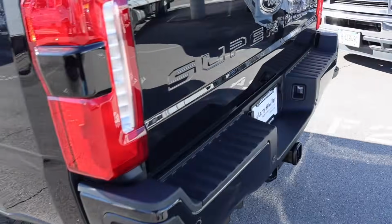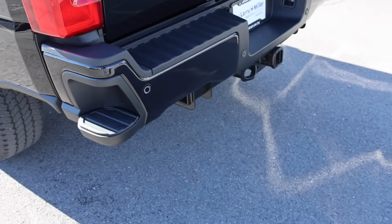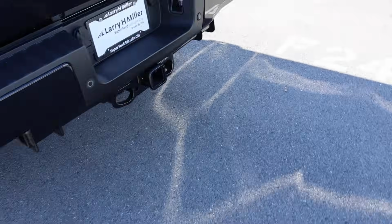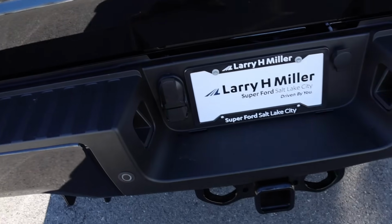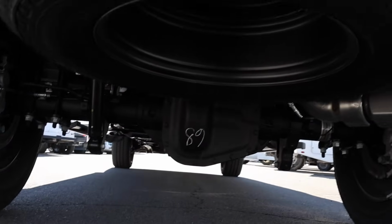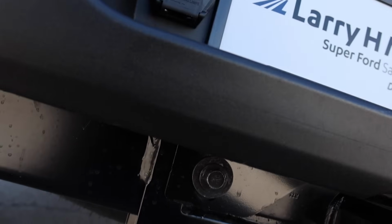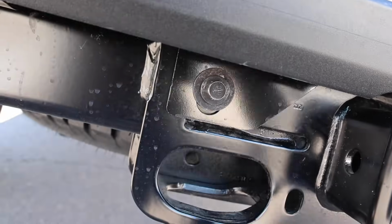And these taillights, LED incandescent bulbs, they also give you the sensor for the blind spot monitoring. Parking sensors down below, 7 and 4 pin. And this truck did have the 331, and it had the locker. Class 5 receiving hitch right there. They did redesign these mounting points to make it easier to get your chains in. Then here, backup camera, light for their conventional hitch.